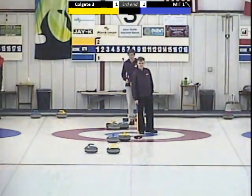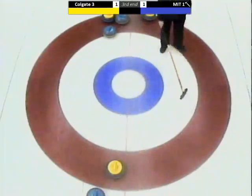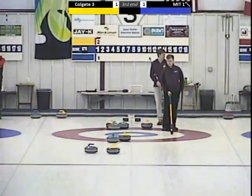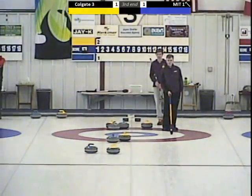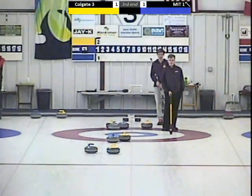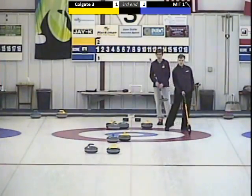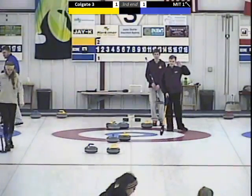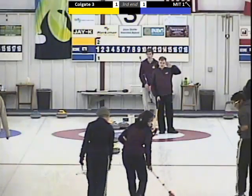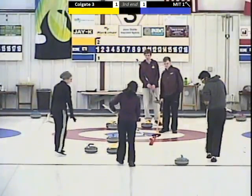MIT now looking to freeze to that stone just thrown so that it can't be used. Philip, the skip of MIT, is very composed, making good strategy calls. Very like he's been doing this for a while, or is he just a natural? He said we were talking earlier about how many years some of these curlers come up from the junior ranks. I was asking Roger if you weren't on the broadcast earlier.